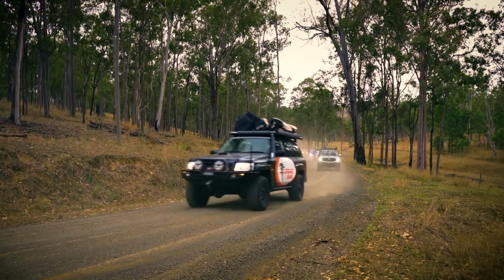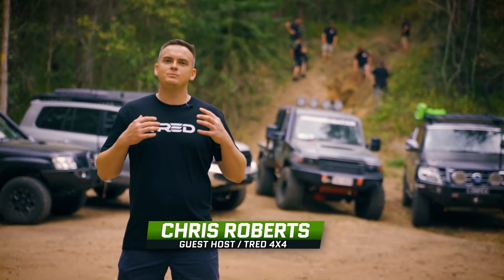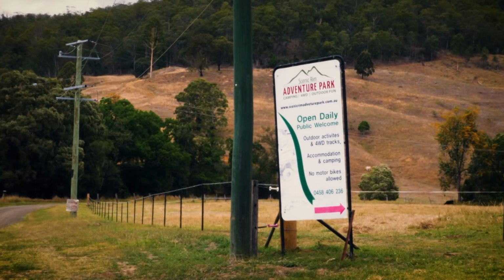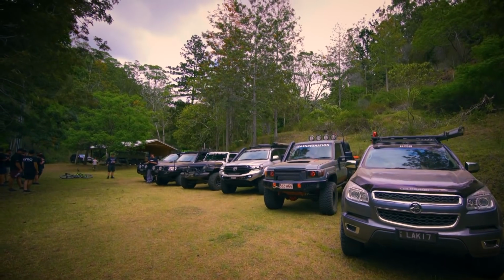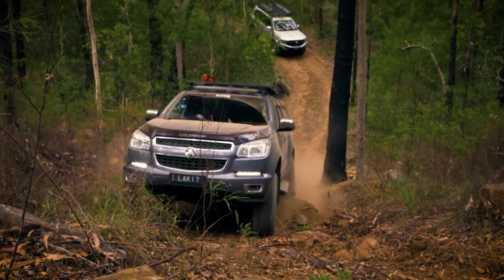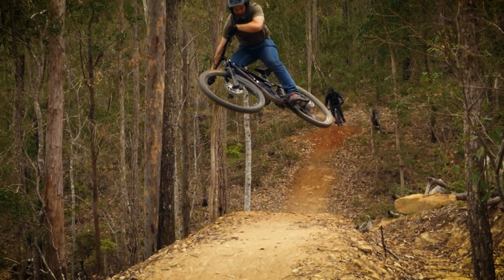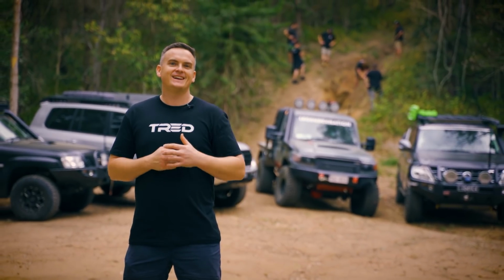G'day guys, Chris from Tread. Now I've grabbed my mates from Queensland again to take you out in this beautiful four-wheel drive park located south of Brisbane. This is the Scenic Rim Adventure Park. Next door is a mountain bike park. So not only are we going to use horsepower this trip, we're going to use some pedal power too. I'm looking forward to hitting the trails. Now let's get out there.